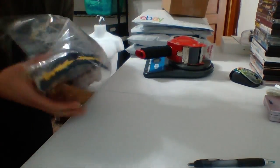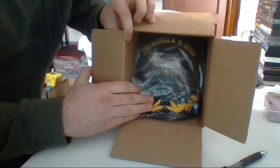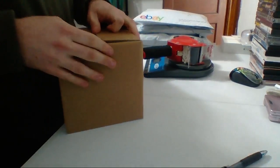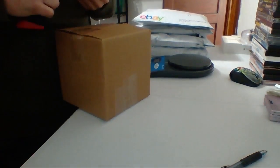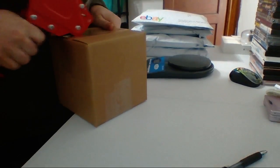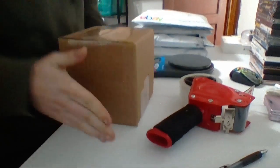You know, there's a lot of extra room in here. That's fine, as long as it's safe. Then we will just put the hat in there. Ta-da! Fits so nicely. And put our tape on. And one more piece. So that is extra secure, extra safe.